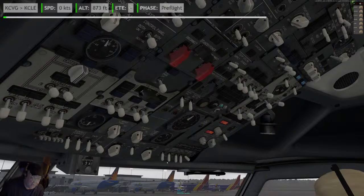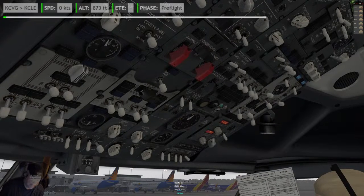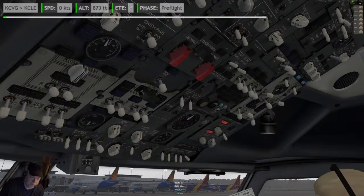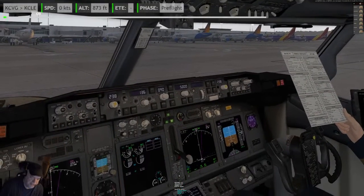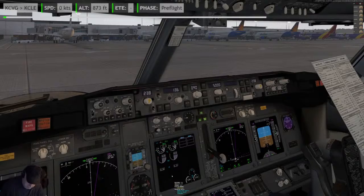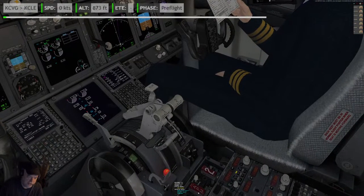Recall. Recall is checked. Checked. Auto brake. Auto brake is in Rejected takeoff. Yes, it is. Engine start levers. Engine start levers are neutral, or idle detent.